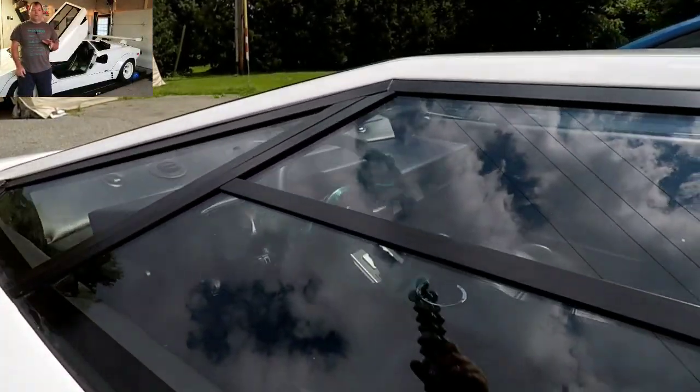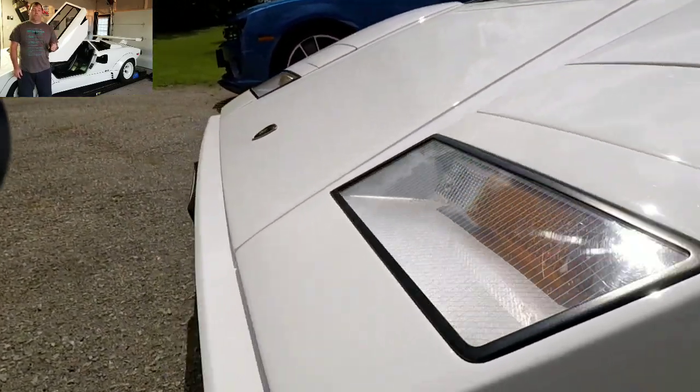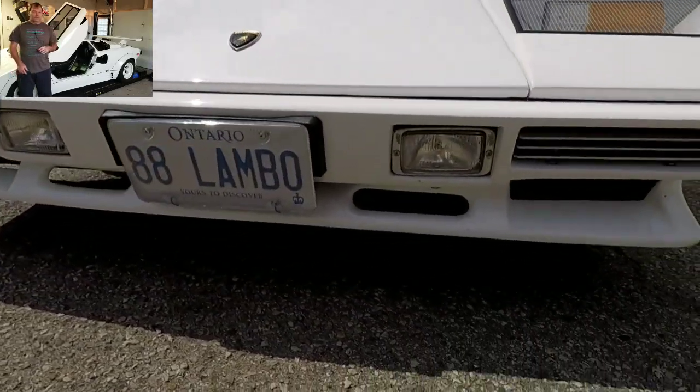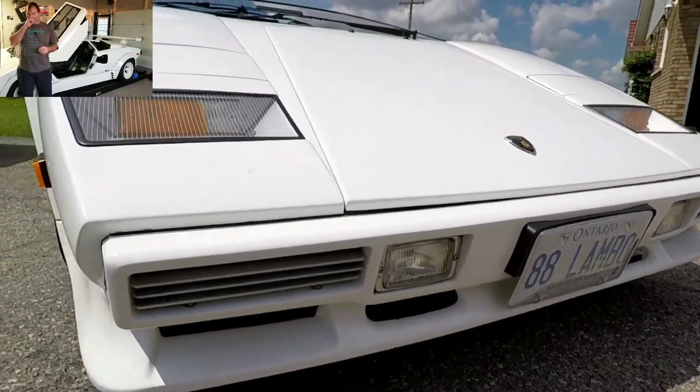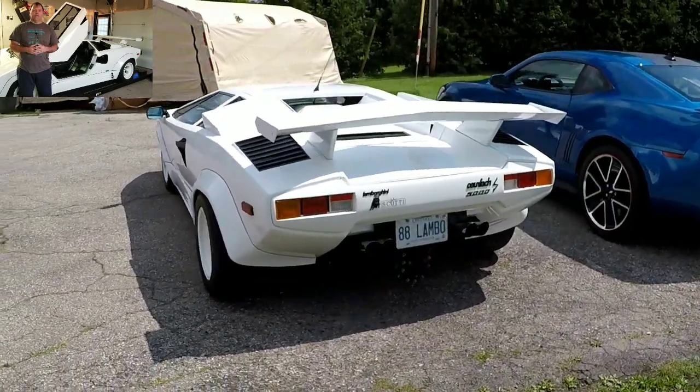One of the great things about this car, and one of the reasons I really wanted it, is that the AC works, and works really well. It's a Vintage Air system that's in the car, and it works excellently. So it's been great, and it's made a big difference in being able to drive the car on the really hot days.